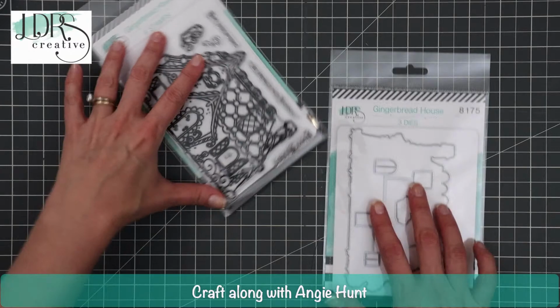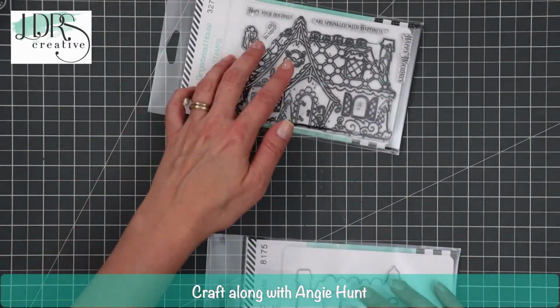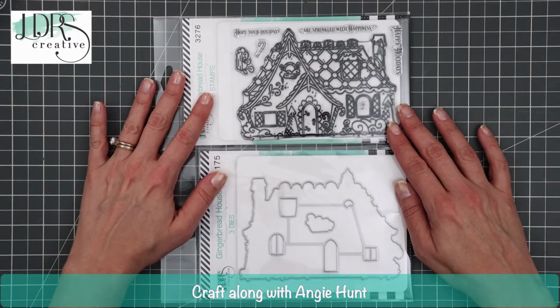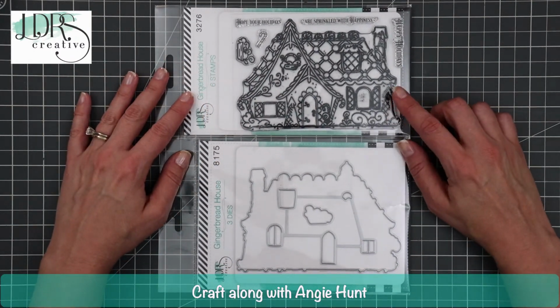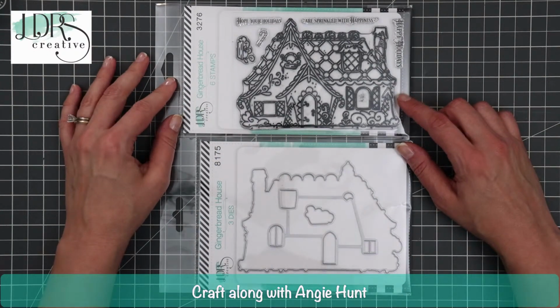This is what I meant to put out. This is the gingerbread house, and this is kind of the feature for today. And we've got stamps and dies. So this is the stamp, and it's a pretty big stamp. This stamp is going to fill up most of the front of your A2 size card.